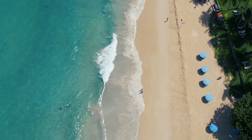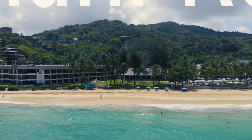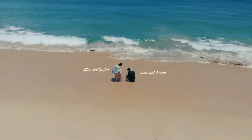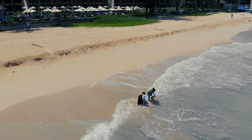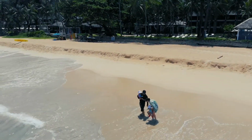Another reason I suggest staying here is because it's right next to my favorite beachfront of Katanoi. Unless you're like my cousins Sam and Alice, who stayed at Katatani, which is where the Kata beach is right outside their backyard. This beach is exclusive to guests and locals staying in Katanoi, so it is a lot less crowded with tourists.